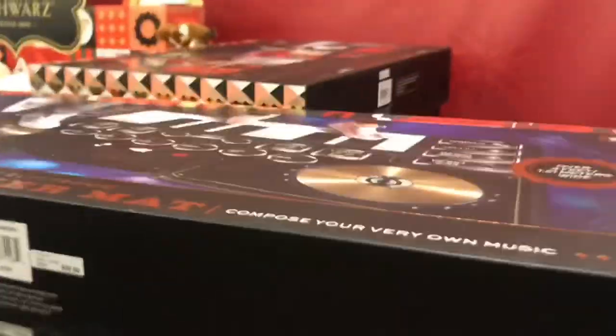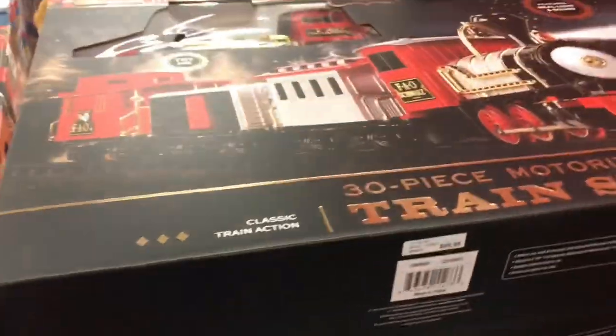They're gonna have this Saint Nick picture thing, so that's something that my other local Kohl's is not having right up here. That's cool. DJ mix playing on the floor. That's pretty cool. Anyways, maybe the FAO Schwartz train, because they have the FAO Schwartz stuff.